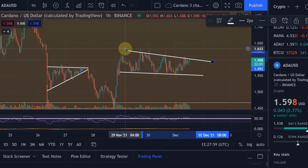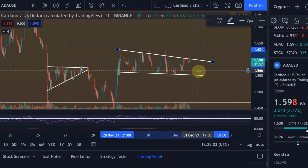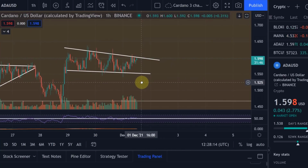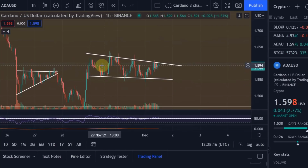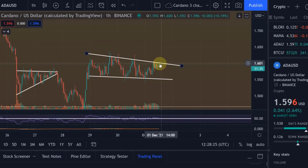Maybe we are still in this descending wedge, just a bit of a different shape with changed support and resistance lines. So yeah, let's see how that progresses. But overall, still a descending wedge, and I would expect then here also a breakout to the upside if Bitcoin breaks out of its pattern to the upside, where we are currently in this apex. Then hopefully Cardano will also attempt a breakout, and we're currently here at a breakout point. That breakout point is at 160.